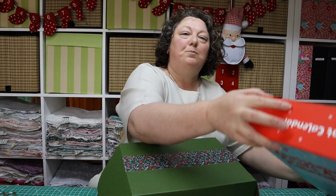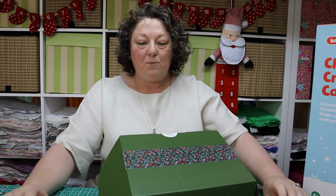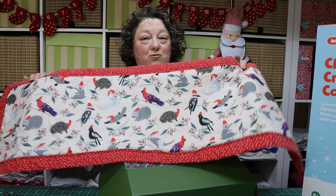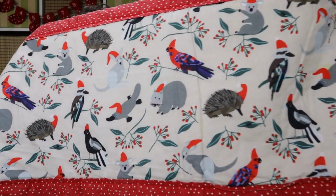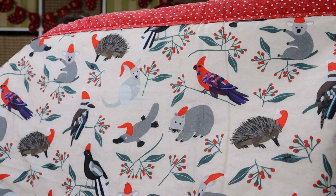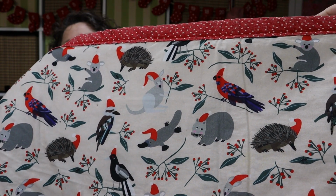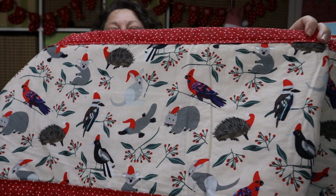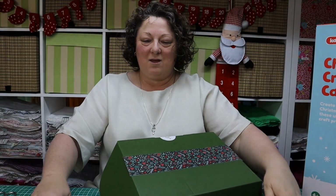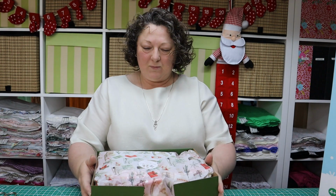Actually, yesterday you may have seen a glimpse of, but I think it was last year or maybe the year before, I actually made table runners, and I made them in Australian Christmas animals. So you've got things like an echidna and possibly a kangaroo and a platypus, wombat, all kinds of stuff, all with Christmas hats on. So cute. Okay, back to it. Focus, Hayley, focus.